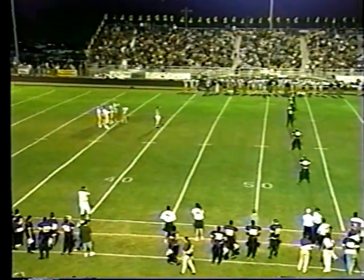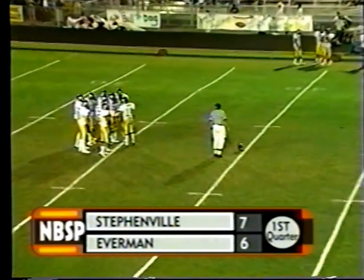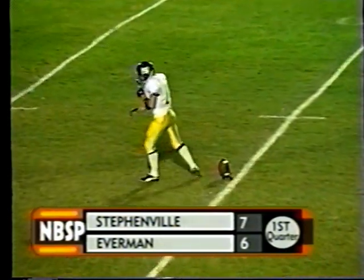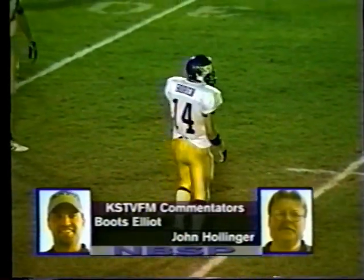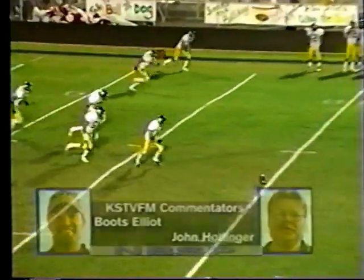Stadium, John Hollinger, Boots Elliott, glad to have you along. John, that last scoring drive? Well, it was a scoring sprint, I guess you could say. Luker to Cardwell, a 48-yard touchdown pass, and of course the PAT was good. That put Stephenville on top, 7-6, and it took 8 seconds.